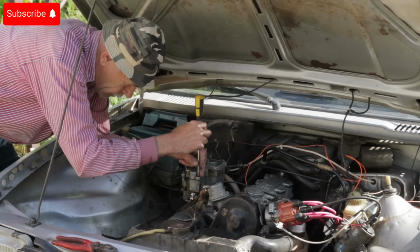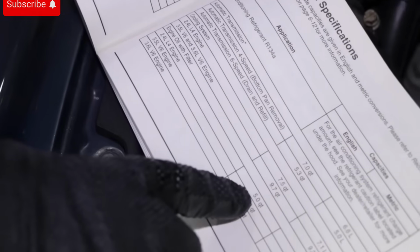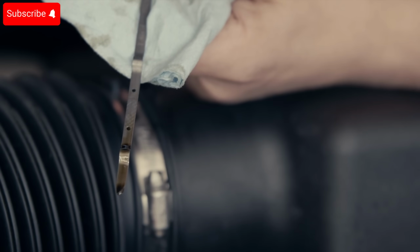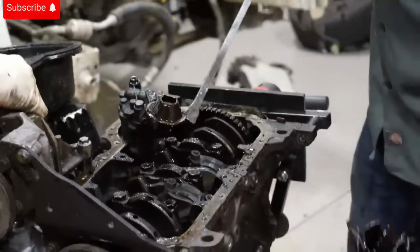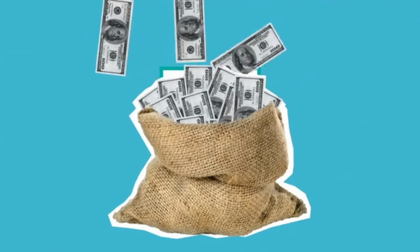Stick to your car's maintenance schedule. If you've been changing your oil on time with the recommended type, you probably don't need a flush. If they claim your engine is full of sludge, ask them to show you the dipstick or under the oil cap where sludge is visible. Don't let a simple oil change turn into an expensive, unnecessary service. Stay informed, and don't let them flush your money down the drain.